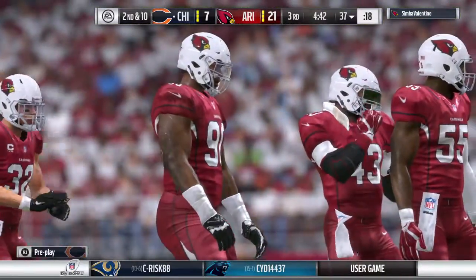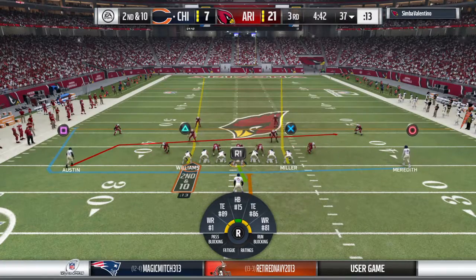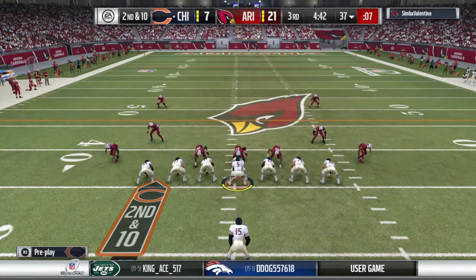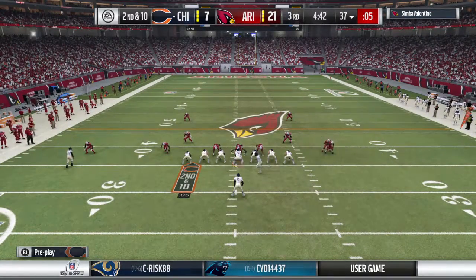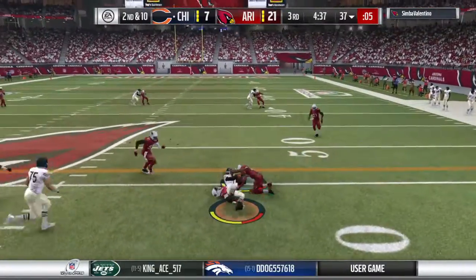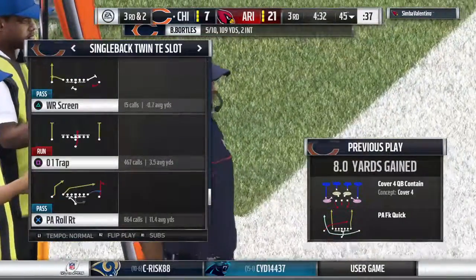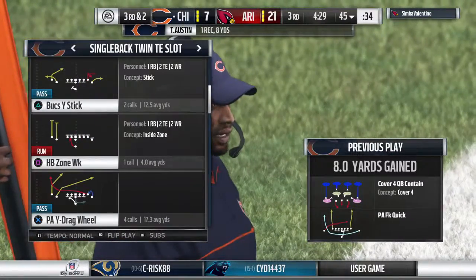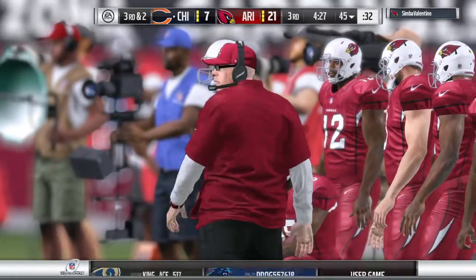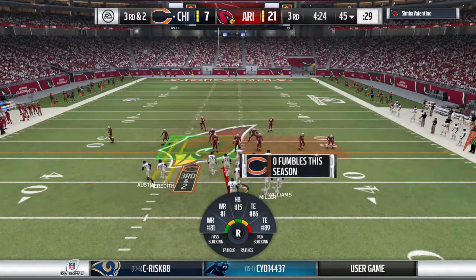So incomplete on 1st. Let's see what second down has in store. Now a play fake, Bortles. And this one hauled in by Tavon Austin. 8 yards on the completion, but now they face third down. Now it's third down as the defense looks for the stop.